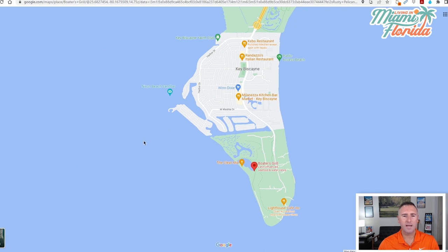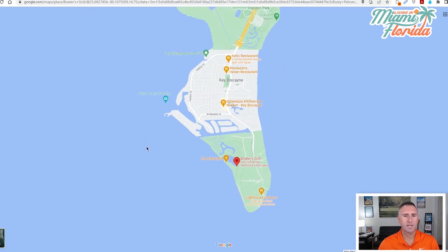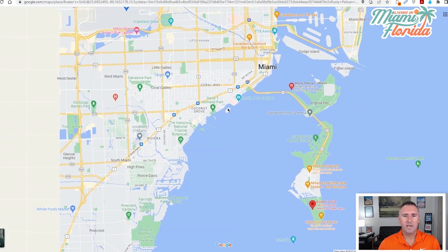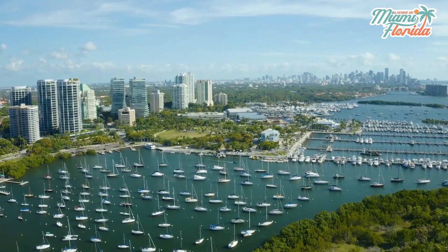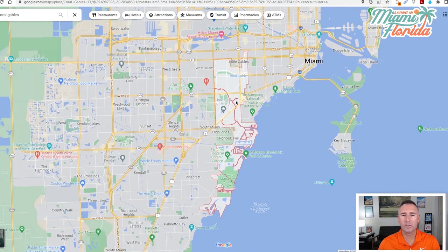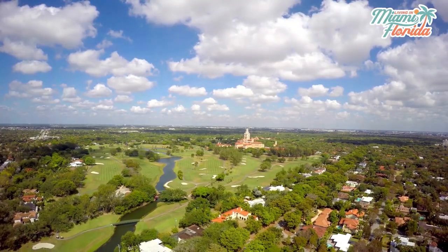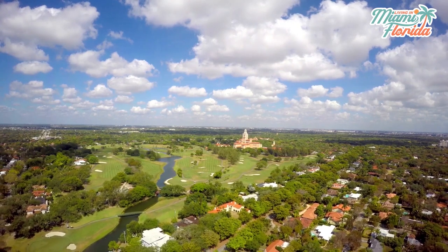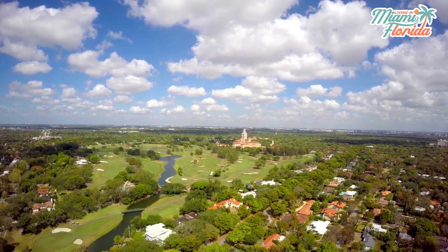All right, so let's zoom out of here so we can see more of Miami. As we continue, we see here the Coconut Grove area bordering this east coast. Right here you have Coral Gables, which is one of the prettiest cities in all of Miami. City Beautiful is the nickname of Coral Gables, and for a reason, because it's just beautiful.